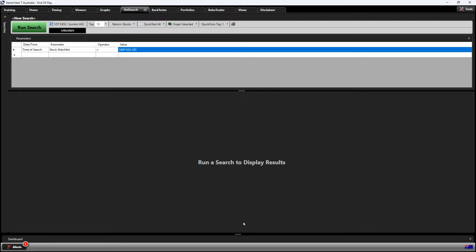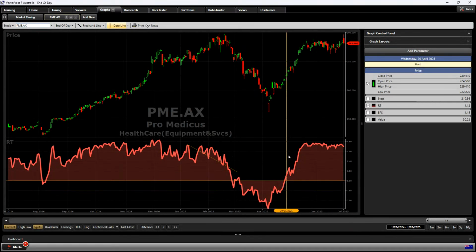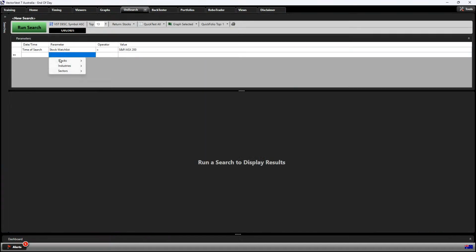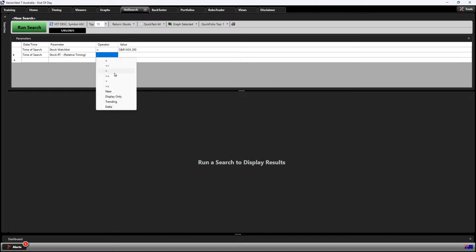Next thing I'm going to do is I'm going to say to VectorVest, find me stocks where that momentum is breaking out. Remember the relative timing? So remember that on Pro Medicus, for example, we saw that technical breaking out in a big way. So find me stocks where the short-term price momentum indicator is breaking above 1. So coming back to UniSearch, we'll get VectorVest to do it automatically for us. I'll say here, relative timing must be greater than or equal to, up to us, let's say at least 1.1.